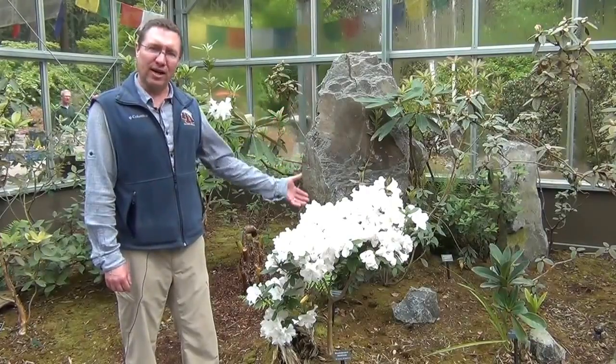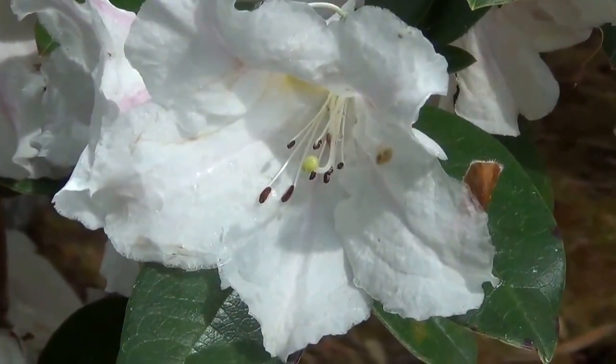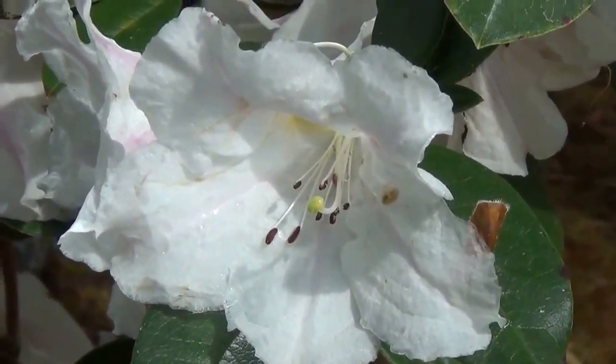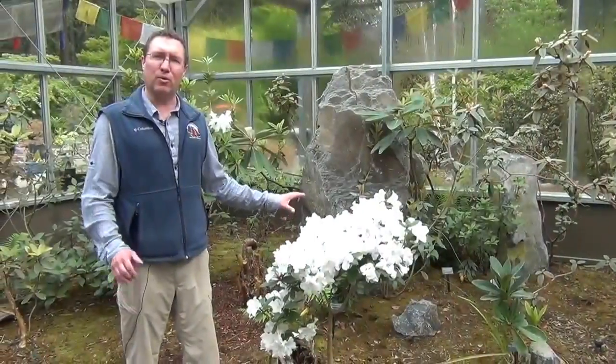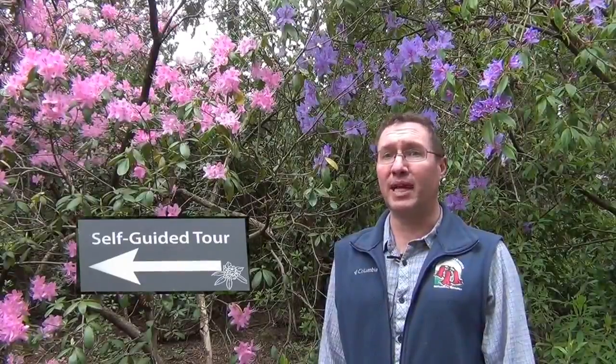Another part of our mission here at the Rhododendron Species Botanical Garden is to illustrate and educate about plants that occur naturally in the wild, such as this species, Rhododendron dendricola, which is a tender species, so it's grown here in the Rutherford Conservatory, but that is known from only one valley where it grows on cliffs overhanging the river in northwestern Yunnan. Come and explore 22 acres of botanical splendor.